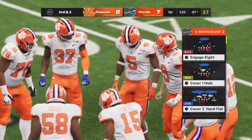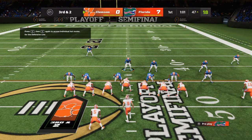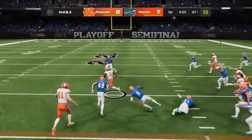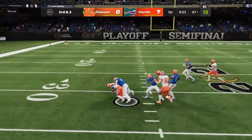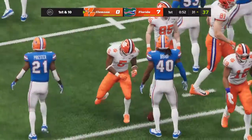Not a big window to throw. Coverage wasn't too bad there. Yeah, they had him under wraps pretty well, but somehow able to muscle his way open and catch the ball. They'll try to run for the first with Henry. And he gets it inside the 35 and just shy of the 30.